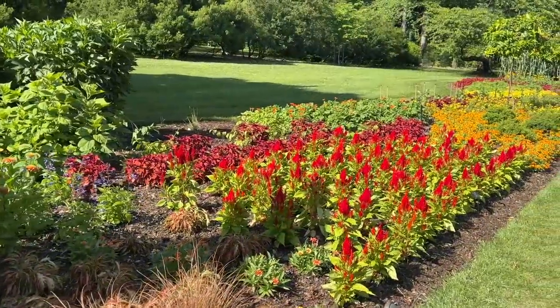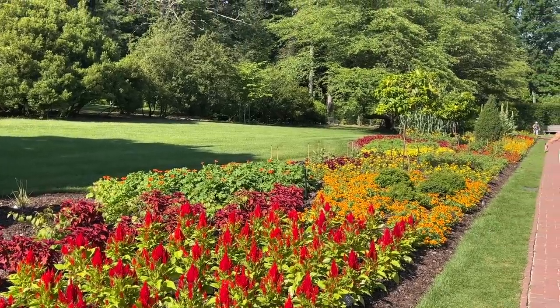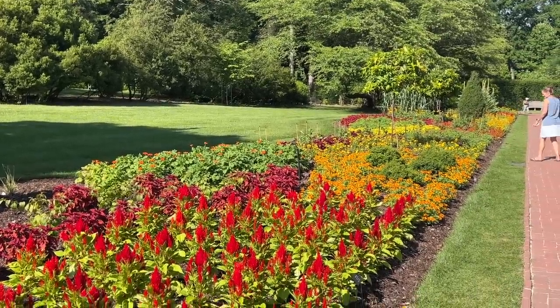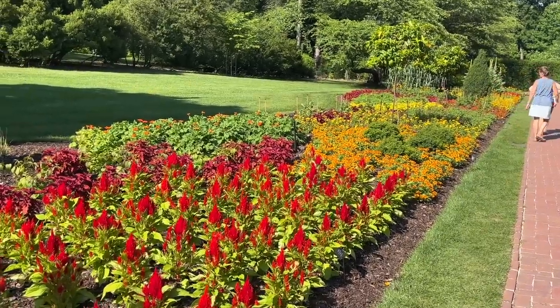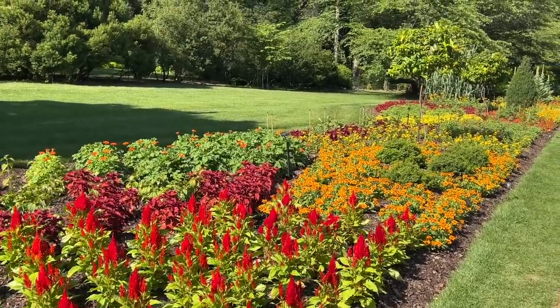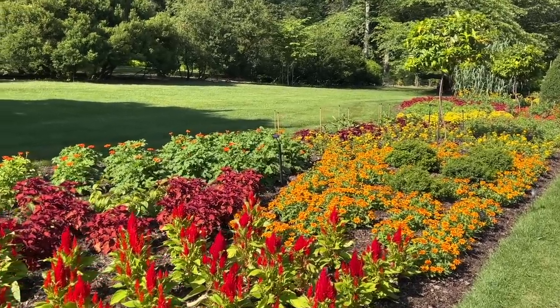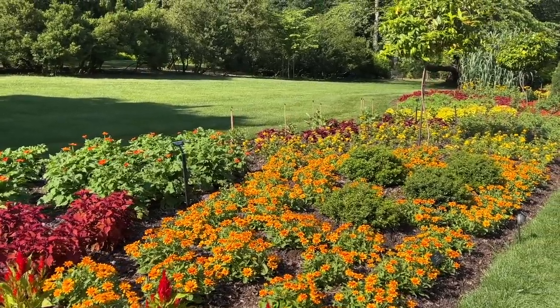Red and orange are not my favorite colors in the garden, and this is why. This flower bed just looks like it's on fire, and it makes me feel hot just looking at it. But I do think it's striking, for sure. I can see the appeal for people who enjoy these colors. By far the brightest, yeah.